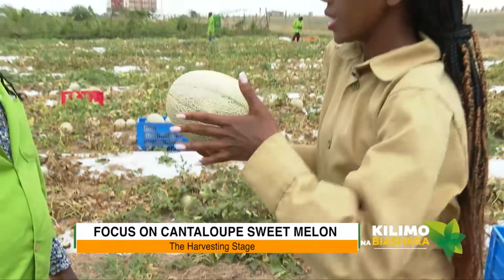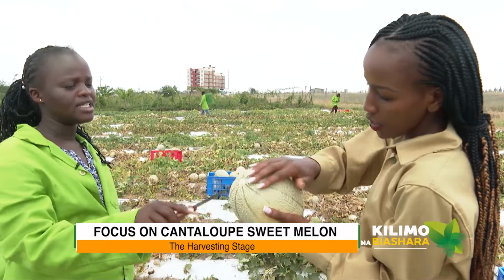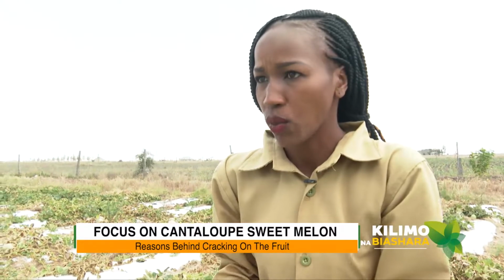Let's find another one. And this is the cantaloupe. The netted one. It has a net. Now, Gladys, I've seen that some of them have really cracked. What could be the problem? One of the reasons why we have cracks in melons is because of irregular watering.